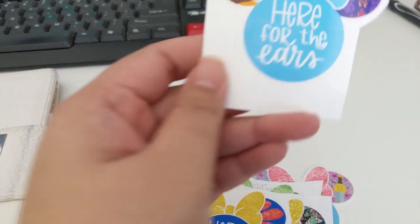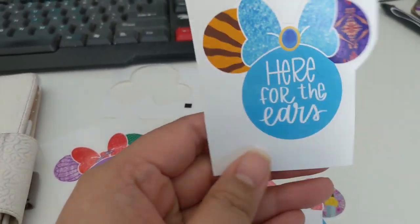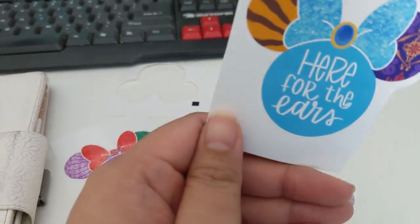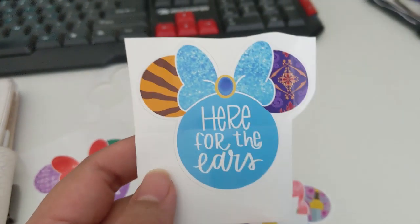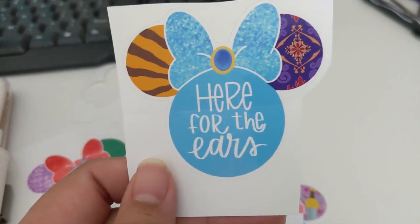So I get what my sister is saying though, because I rubbed these the wrong way. My nails went against it and it sent shivers up my spine, because it's like nails on a chalkboard.